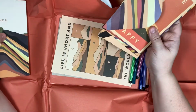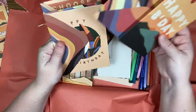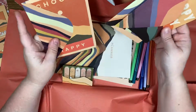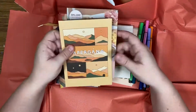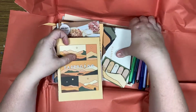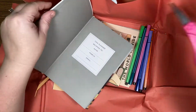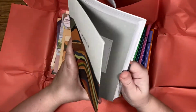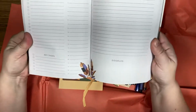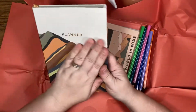Or maybe it's just me because the planner, I'm kind of meh about the planner. Happy birthday. How'd you like these cards? Definitely. Okay, yeah, so that is this month's. I do really love the artwork, definitely. I wish that I used planners, but I'm honest with myself that it's not something I do. I have good intentions and then it just stops a little bit in. I can't even do it on my phone, but this is really pretty. Yeah, I will definitely find a home for this.